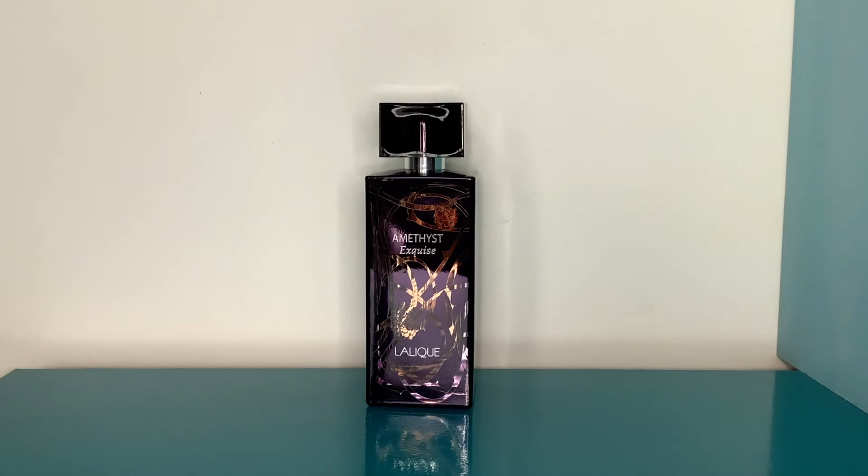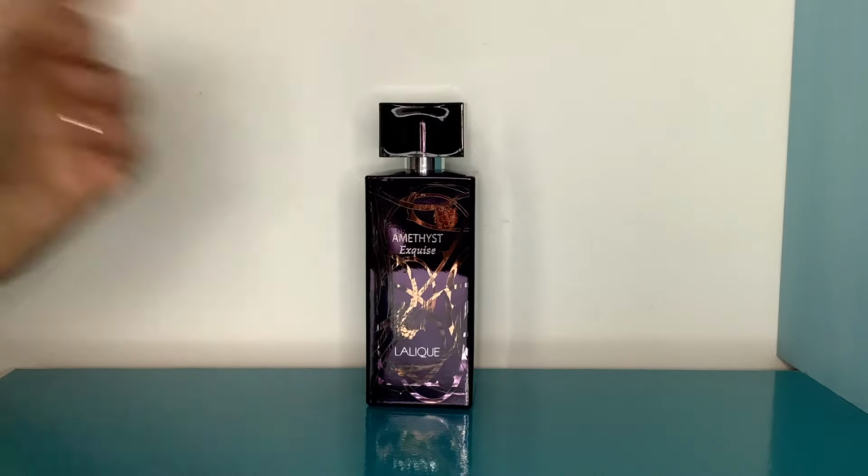Man, that's such a shame. It's so nice. It's really pretty. I'm very, very sad to get rid of Amethyst Exquise because I thought that was going to be one of my evening sexy perfumes, but I tell you what, I can't wear it. It's a real shame. Oh dear.